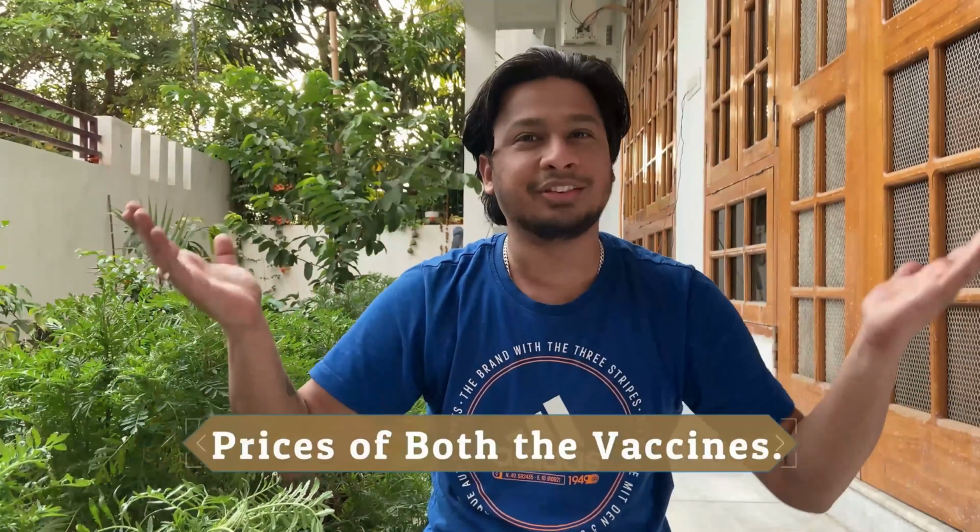Let's talk about the prices of both the vaccines. COVISHIELD is available for 400 rupees to the states and 600 rupees to the private hospitals. COVAXIN costs about 600 rupees to the states and 1200 rupees to the private hospitals.